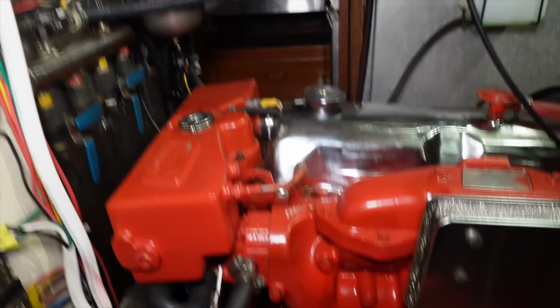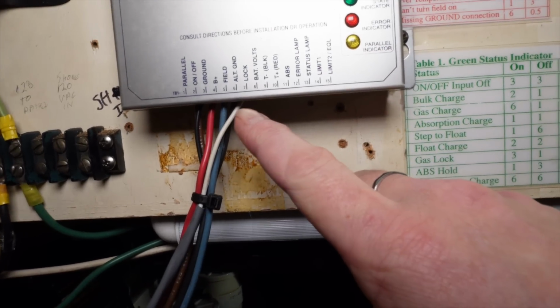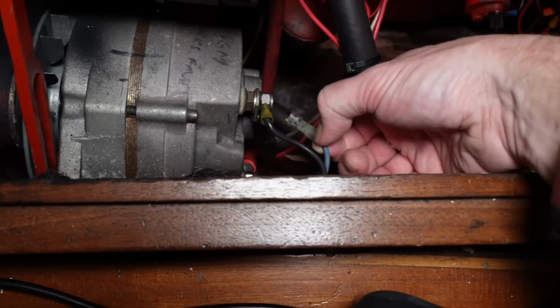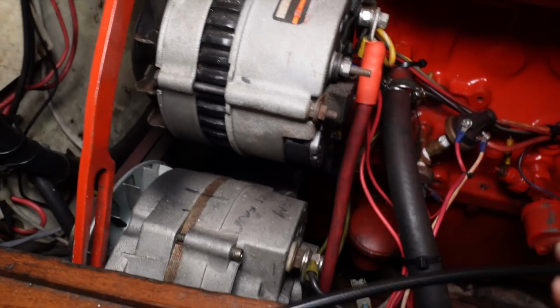Even easier way though, since this one is externally regulated through this device here, would be just to take off the field wire. The field wire tells the alternator when to come on and when to go off. That's going to power this whole thing down. It'll just basically freewheel when the engine starts. And that's perfect. We don't want the house bank charging up.